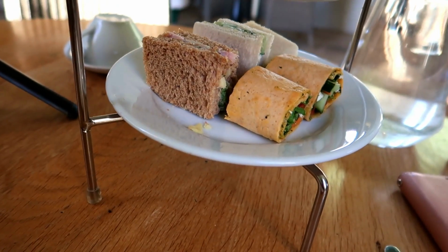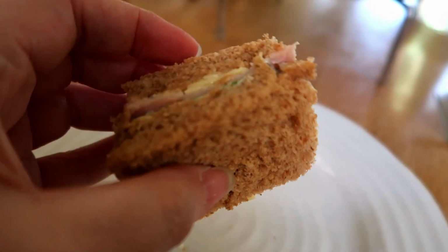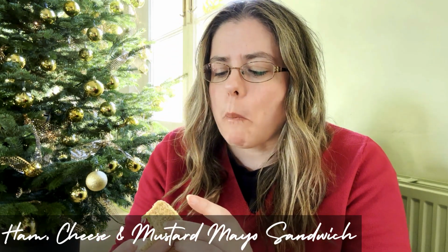So we have quite a nice wedge, looks to be ham and cheese sandwich. Really nice fresh bread as well. Really good amount of filling as well. Yummy. Yeah, really flavoursome. I think it's got like a mustard sauce as well. And I'm also not sure whether this is bottomless or not. But either way, £25 for an afternoon tea, I think it's pretty good in really amazing grounds. Yeah, really flavoursome.